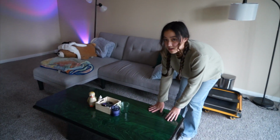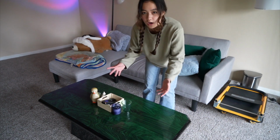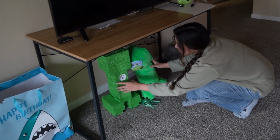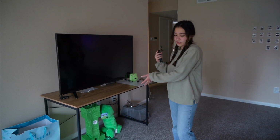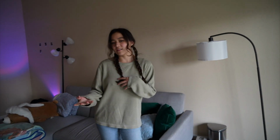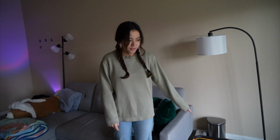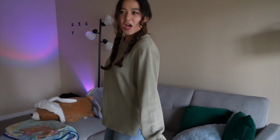This table right here was $15 on Facebook Marketplace. I love a dark green goth table. Here's our TV. Here's the Minecraft creepers. We got a Roku, so we play Spotify music on here all the time. This is our dolly cart. For when we were moving in and stuff, we had a lot of big boxes, so I just bought that because it was way too hard to carry stuff. So now we've got a little cart to put our boxes on.